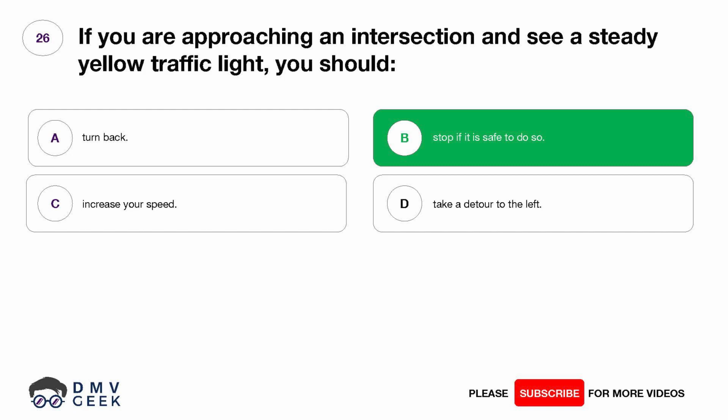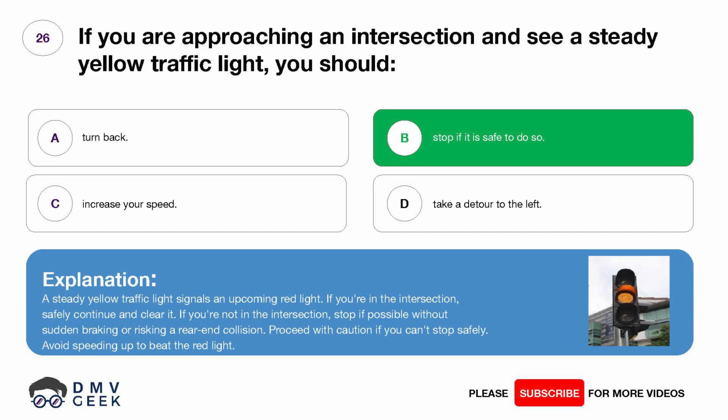The answer is B. A steady yellow traffic light signals an upcoming red light. If you're in the intersection, safely continue and clear it. If you're not in the intersection, stop if possible without sudden braking or risking a rear-end collision. Proceed with caution if you can't stop safely. Avoid speeding up to beat the red light.